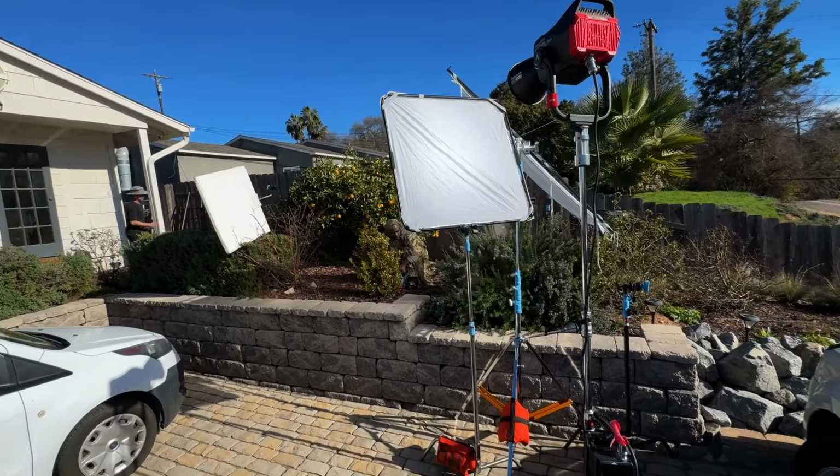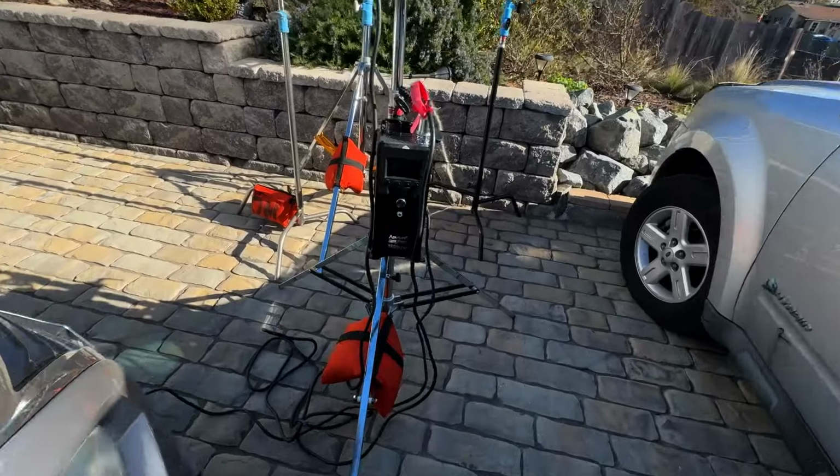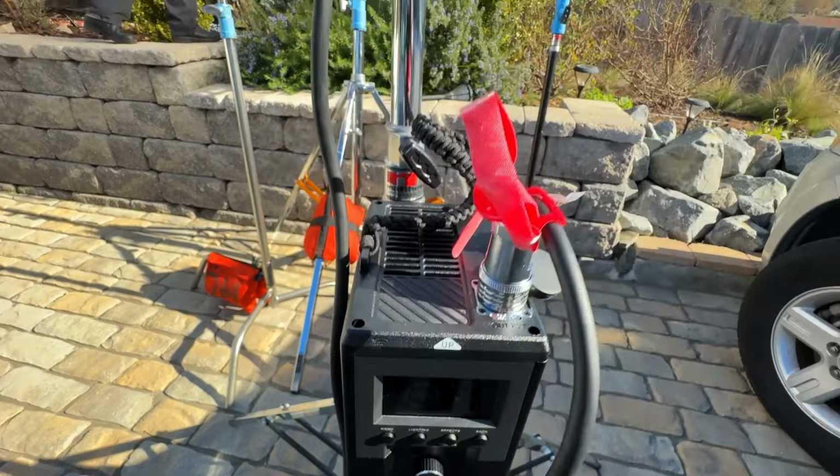So yeah, really stoked on being able to shoot exteriors now with a little bit of punch with the 1200D. Really makes a big difference.